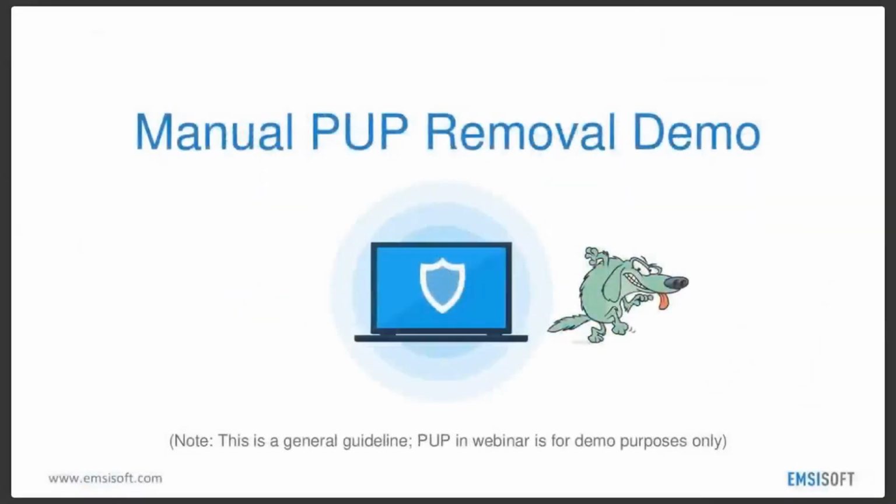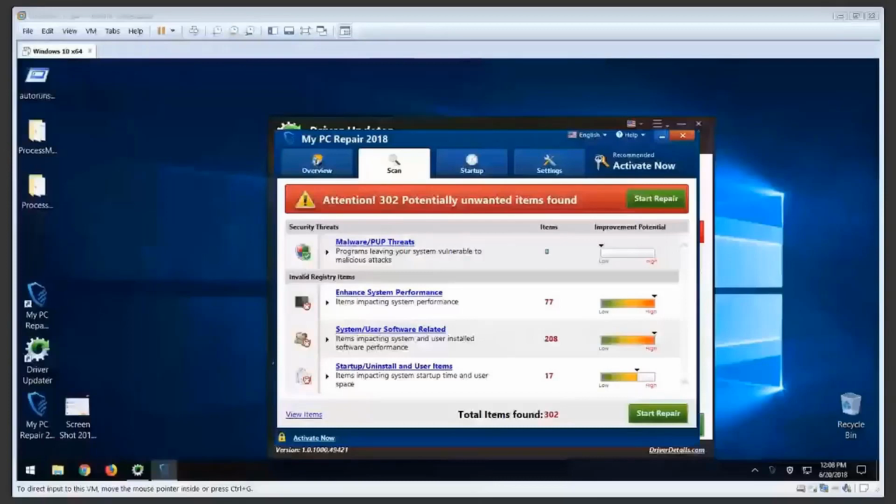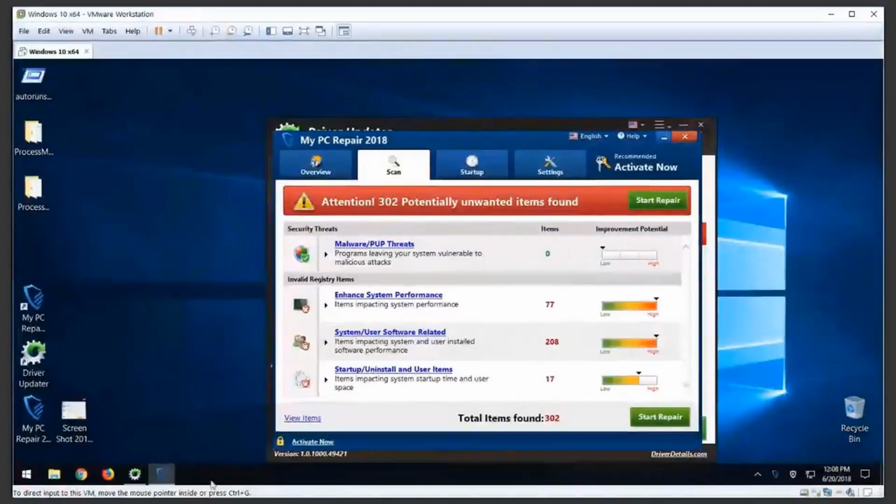Okay, and with that, it's time for our demo. I will be using, just like last time, an up-to-date Windows 10 virtual machine, which should be on screen now for all of you. This machine is up-to-date. All latest updates are installed. No programs have been installed except for what's necessary.